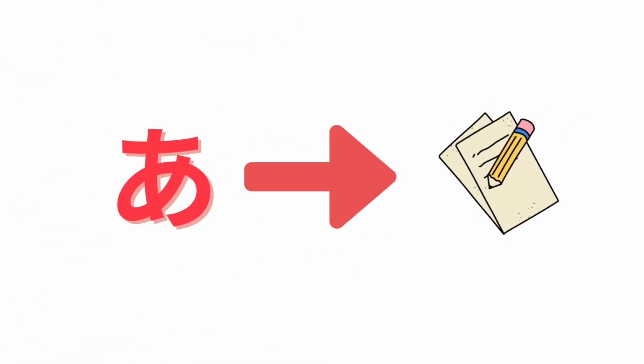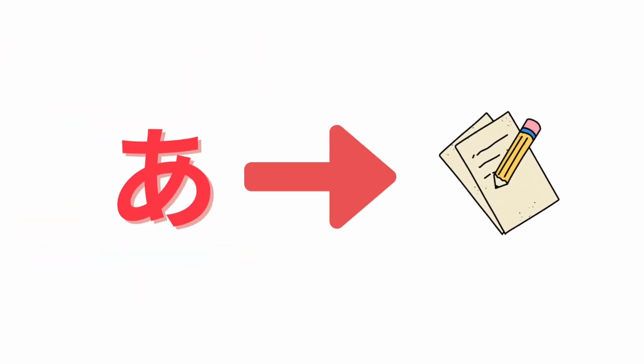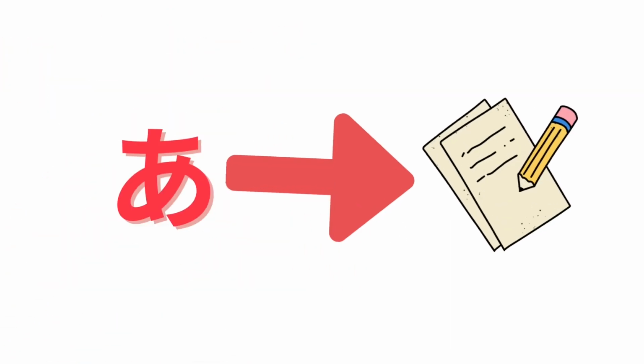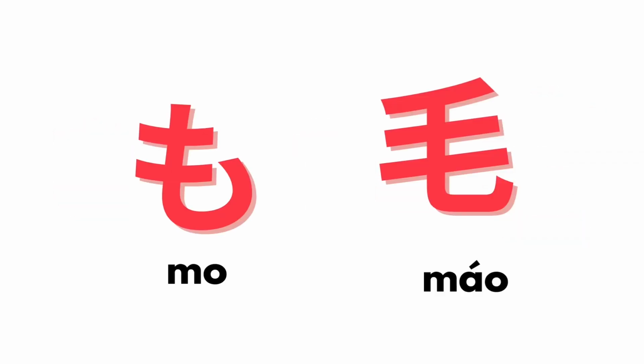Okay, so you know it is more important to recognize than to write at this stage, and this is how I memorize. For example, when I see the character ki, I associate it with the English word key because they look similar to me. And when I see the character sa, I will tell myself sa is ki but minus 1 line. I make connections between Japanese and Chinese sounds.